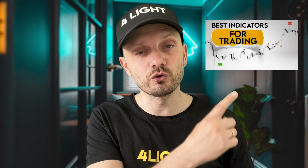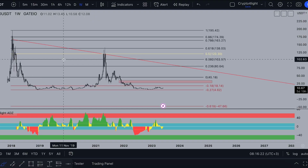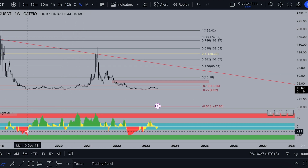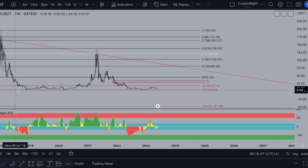Now let's double check this chart with my custom indicator set. I recommend you watch the big tutorial on how to work with my 6-in-1 indicator set. Accumulation distribution: now we see how the whales trade this coin. They started accumulating here in December 18, and I explained the big difference between you, me, and retail investors and the whales. The whales totally don't care about the timing. They can accumulate, for example, in December 18 at $5, then accumulate in March 2020, after 2 years.